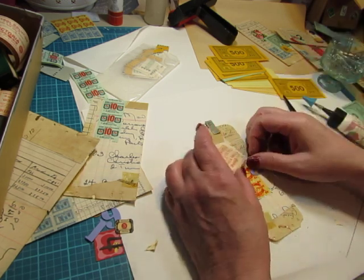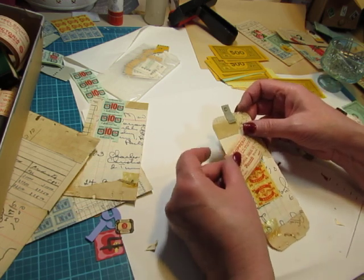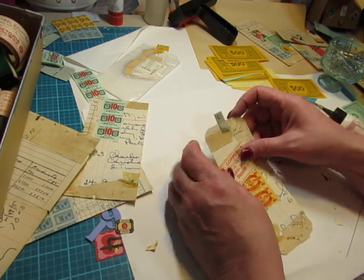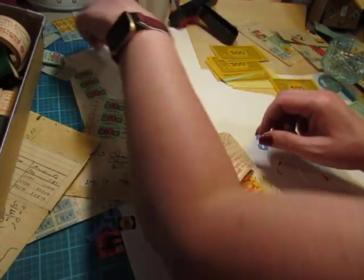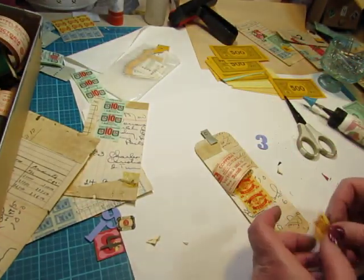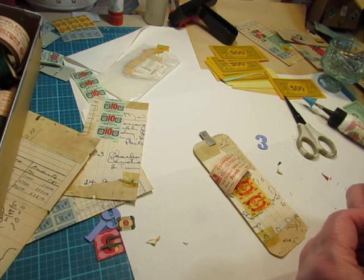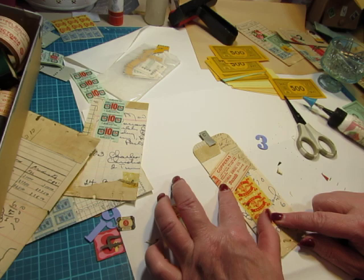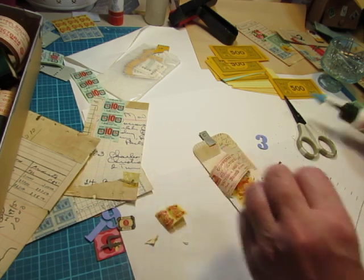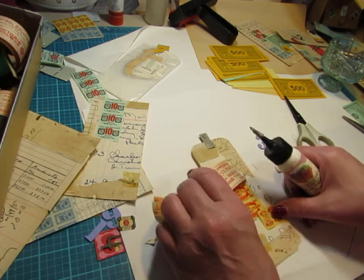I don't really like how this ended up pretty much in the center of the tag. It's not quite centered, but it's a little too centered for my taste. So maybe if I add something to the bottom, it'll bring it down to the lower part of the tag more instead of in the center. I think I like that better. Maybe put it off to this side.